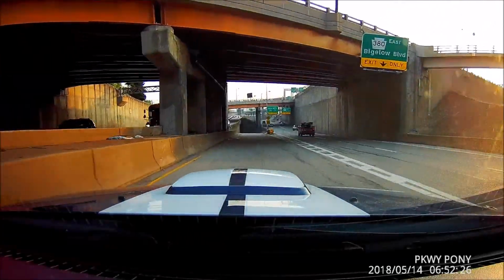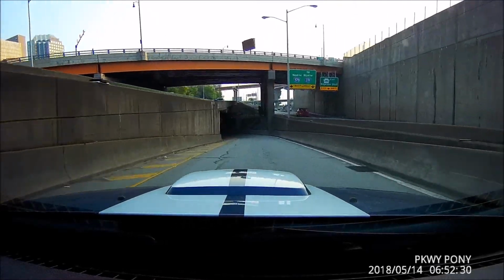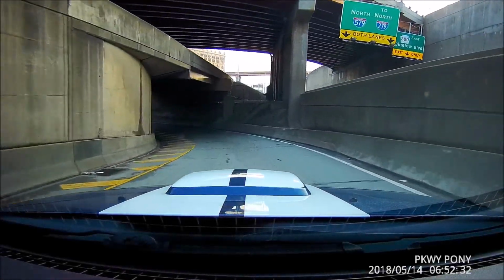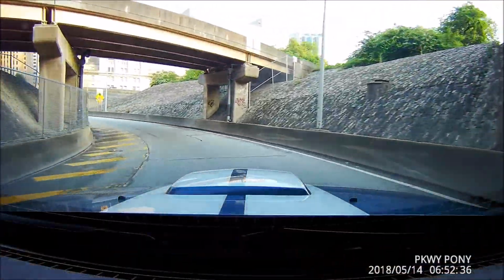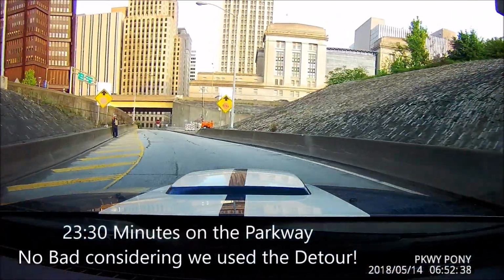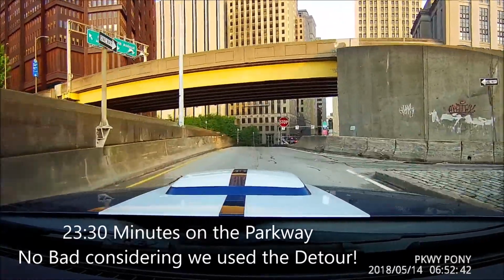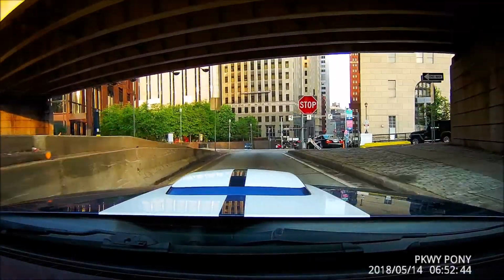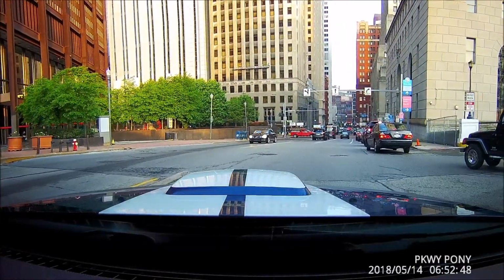And this concludes the Parkway Pony Inbound. Time is 6:52. Approximately 23 and a half minutes today on the Parkway. Not bad for a Monday morning coming into the city. Did take the detour. I think it was a good way. Otherwise, we'd still be sitting in traffic on the Parkway.